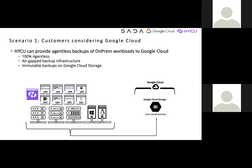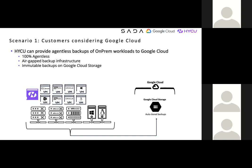So we do this in the most efficient manner, meaning that we don't need any additional installs. We are automatically transparent to the tiering policies within your Google Cloud storage. And the entire backups of your on-prem infrastructure are delivered in an airtight manner, which is totally isolated from your production. And the backups in general, when they're moved to Google Cloud, are 100% immutable, right? So what this means is all of your on-prem infrastructure's backups are located in an isolated location that is totally separate from your production environment.